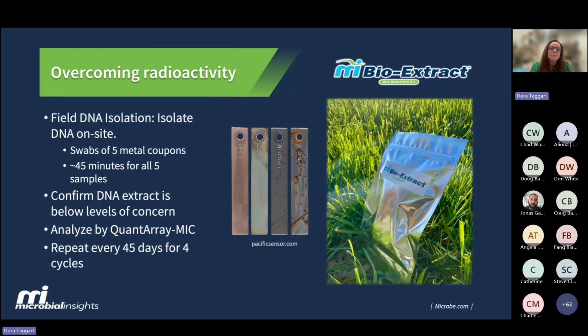We also used it in this particular situation to help us overcome the radioactivity, because they had 5 metal coupons and they wanted to look at this cycle every 45 days for 4 cycles to see if corrosion was increasing and what we were seeing colonizing these coupons. Since we couldn't extract them in the lab, they were able to extract them in the field in about 45 minutes for all of these coupons and get the DNA, so then we could analyze with the QuantArray, and this time we did the QuantArray MIC for them.